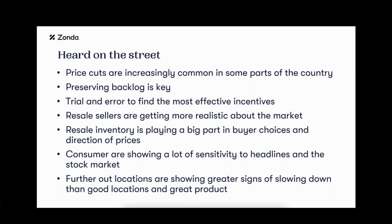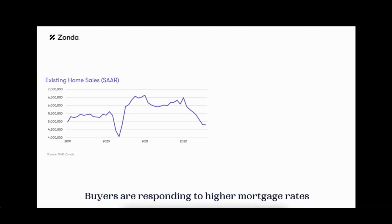You've heard me mention a couple of times consumers. They're definitely showing sensitivity to what is happening right now. And I'll talk about a couple of the biggest concerns that we're seeing from the consumer point of view as we go through this. But the backdrop is similar to what I talked about last time, the fact that when you're in a market that mortgage rates are rising very quickly, it's no surprise that our industry is one of those that is going to slow the most.